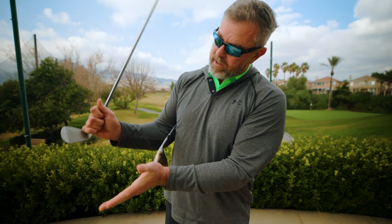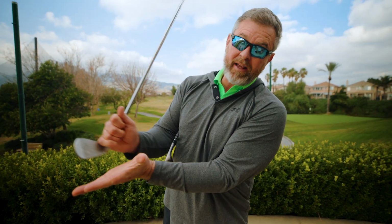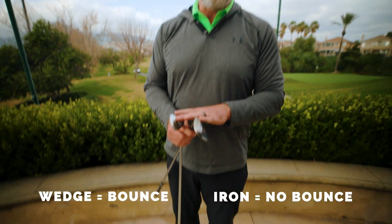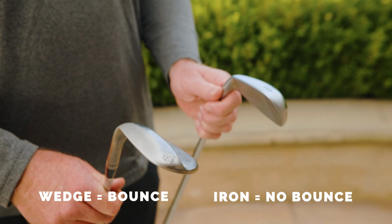An iron is a leading edge club, where it comes in and you want to lead the edge of the club into the ball. And this is going to play a pivotal role in contact. We talk about some of the lies that we have to hit out of sometimes, whether you want to take a bounce club or a leading edge club. But all wedges will have the bounce and none of the irons will have the bounce. So that's how you know the difference between a wedge and an iron.